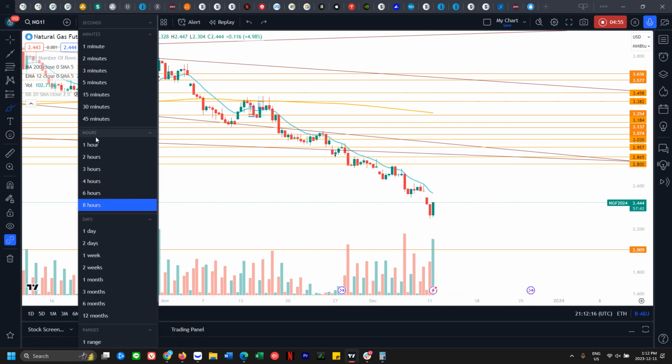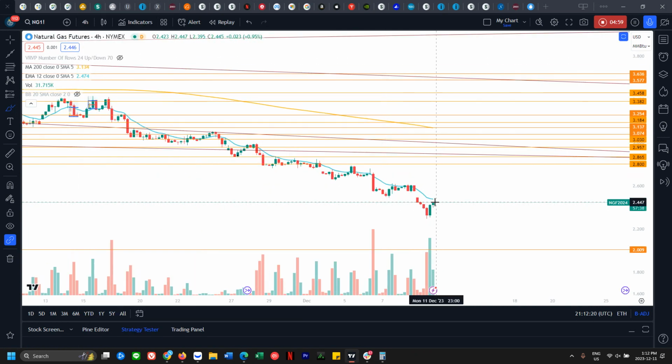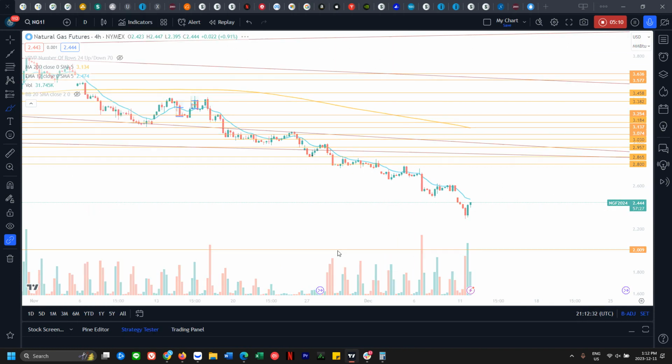So we've got to break above the 12 EMA on the 8 hours and shape up the hourly uptrend. Ideally, we get a 4-hour uptrend as well. That would be the most ideal case. And if we can get all three of those, then we may potentially say this is a temporary bottom, and that was a capitulation bottom.